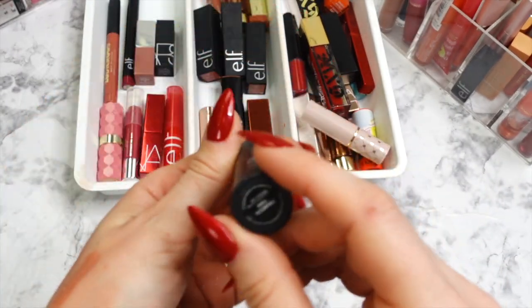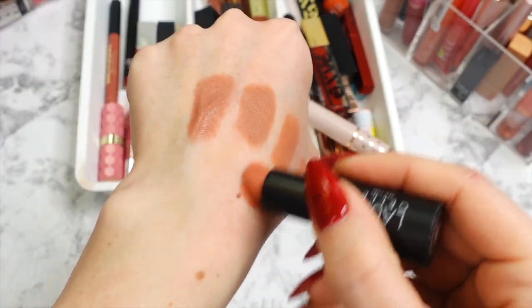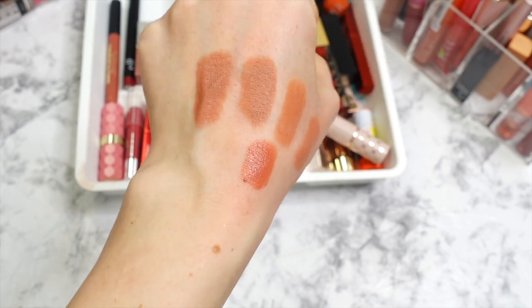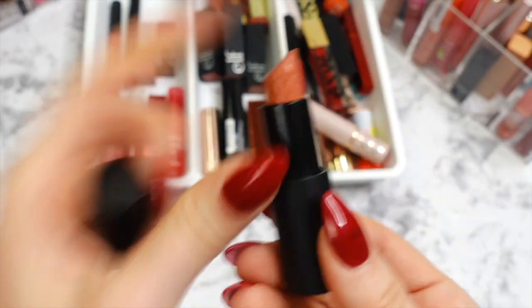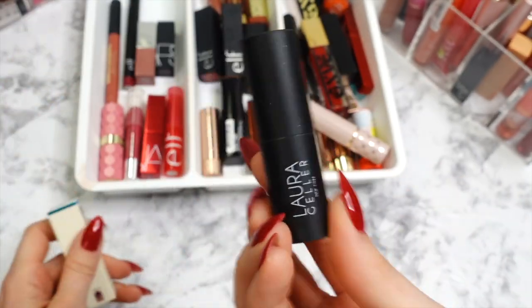This one is from Laura Geller. This was in the shade Tribeca Tan. What a gorgeous color. Look at this. I've used this so much in summer. I love, love, love. Look, it had like a beautiful imprint. I am going to be decluttering this because this is no longer available.